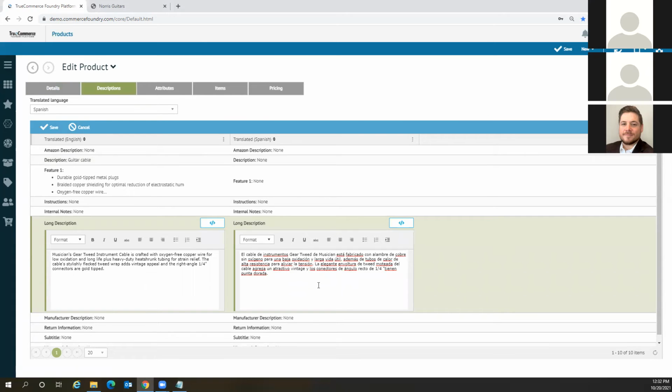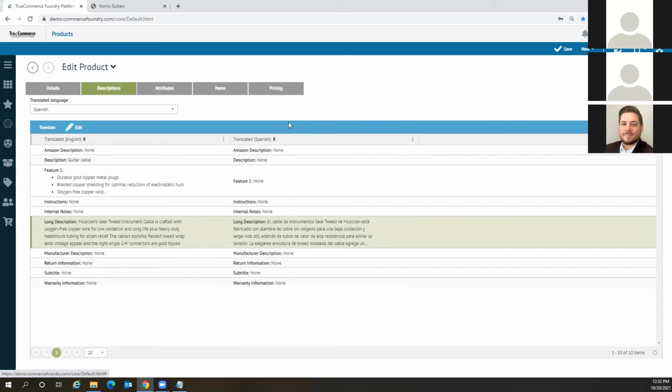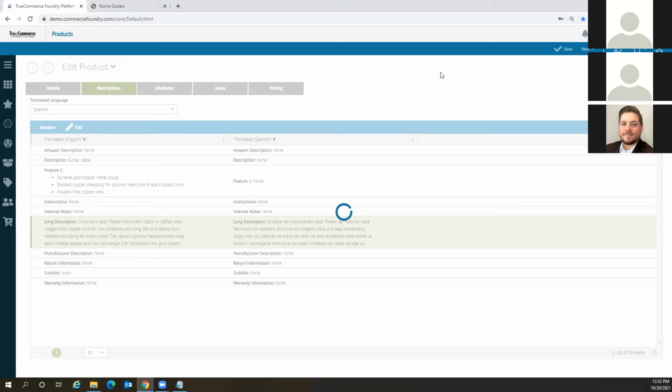A lot of times you see this being changed for things like language localization and the like, but this allows you to think about how to reach broader audiences. The system has the ability to do that in an automated fashion. You also have the ability to have master and child products.